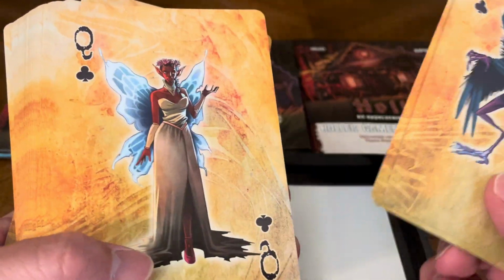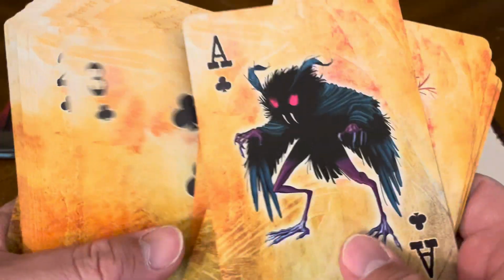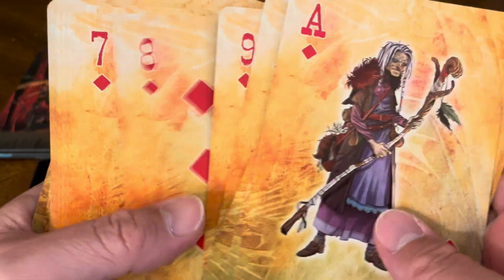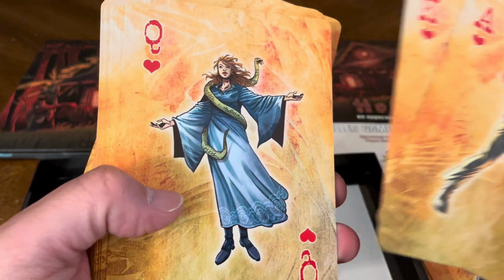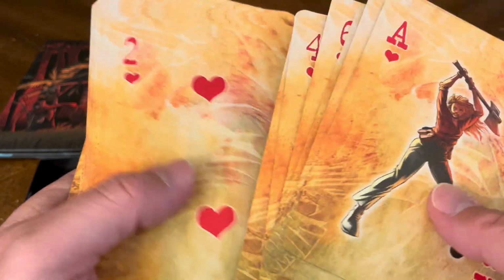Ace, King, Queen, Jack, 10, 9. So you're running into this person. Ace, king, queen, jack, 10, 9, 8, 7, 6, 5, 4, 3, 2. Then you have your ace, an axe-wielding maniac, a hunter of some sort. Queen, jack, 10, 9, 8, 7, 6, 5, 4, 3, 2.